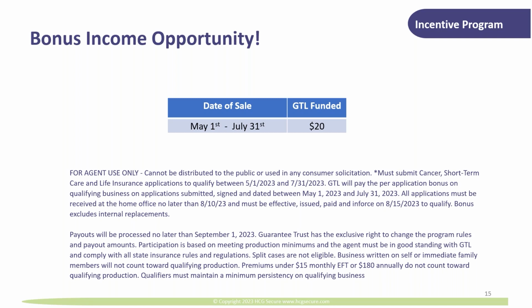Secondly, there's no minimum production requirement. So if you sell 1 policy that qualifies, you get $20. It's not like you have to sell 5 policies to qualify. So there's no barrier to the bonus. And then finally, not only does it include Home Care Secure, but it also includes a handful of other Guarantee Trust Life products as well. So hopefully this bonus program will get your juices flowing, and you'll be thinking about your clients and your prospects and who might benefit from Home Care Secure.